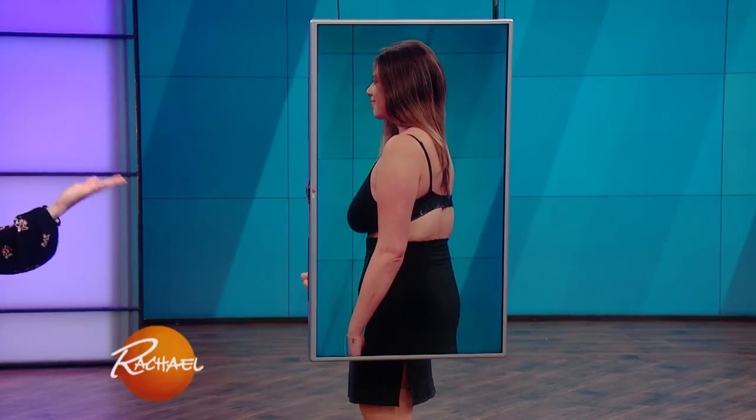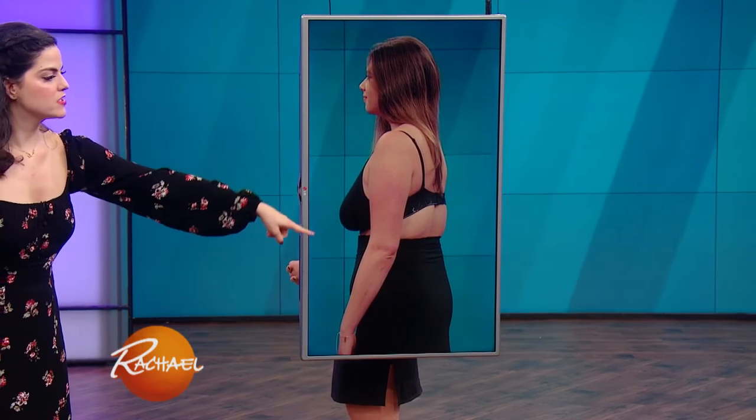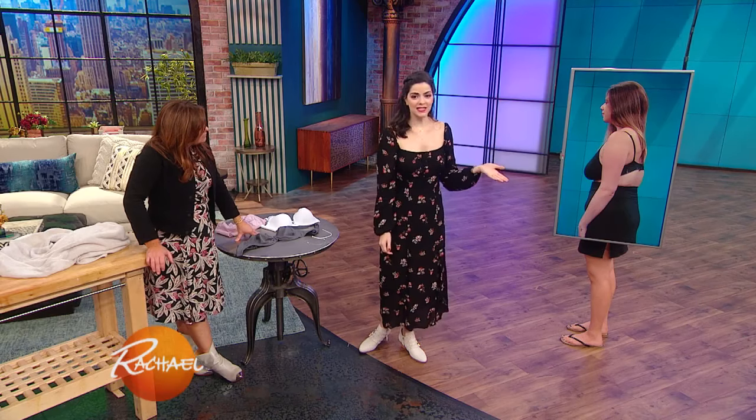So I think it's pretty obvious here on Allie. Allie is so beautiful and she has a full bust that is pulling everything down in the front here, and her band is just hiking up in the back. She really didn't like bras, she thought they were really uncomfortable, so she was resorting to bralettes like this, and everything was just falling forward.